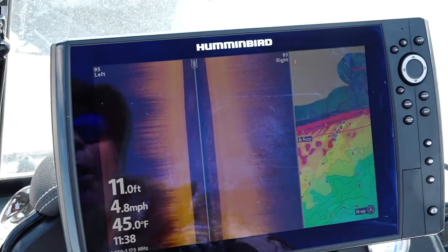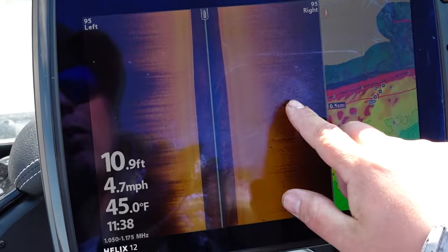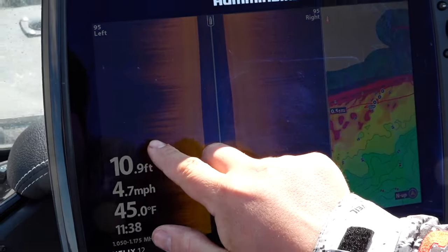And one of the things that we've spent a lot of time on today is looking for the right fish. And basically what I'm doing is I'm driving around and here on my Hummingbird, the most important tool to this entire thing has been my side imaging. And the reason that's so important is because we're fishing relatively shallow water. I need to see what these fish are out to the side. The fish that are right under the boat kind of dissipate before the boat ever really goes over top of them. So the side imaging is very important.